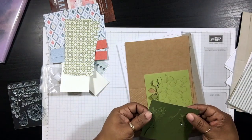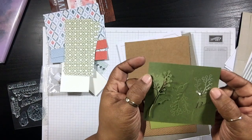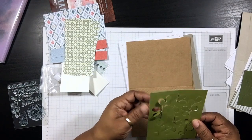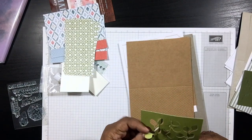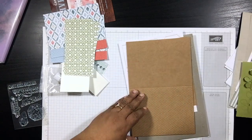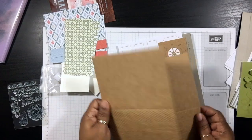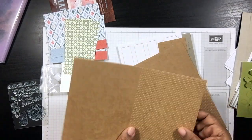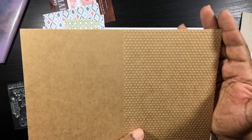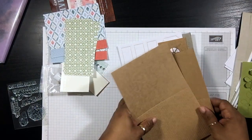This one is, again, cardstock, and some little leaves. Another set of leaves that coordinates. Uh-oh, it looks like it got turned around. All cutouts. Oh wow. Now this is a craft cardstock, but it's textured. It's almost like it's embossed. I'm not sure if you can see that. Can you see that? Yeah. It's textured, so it's like it's embossed already.